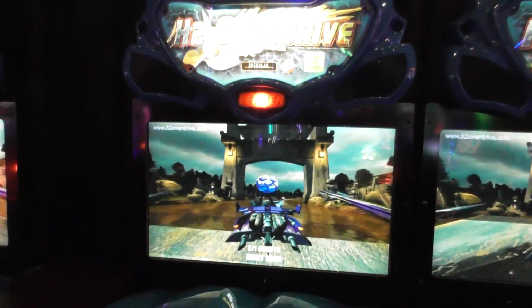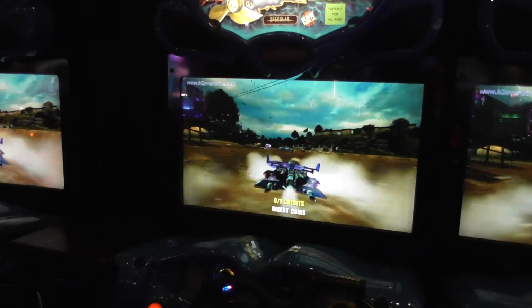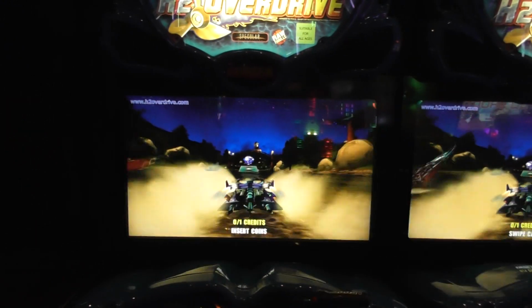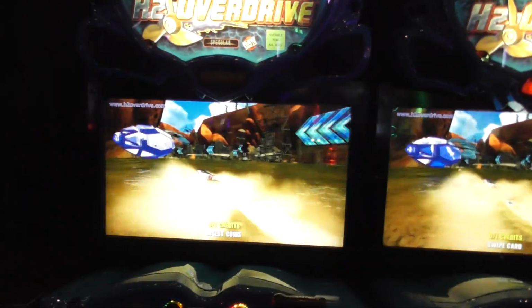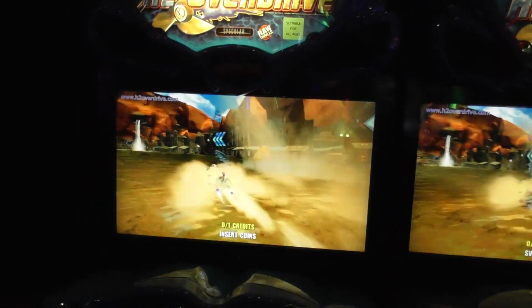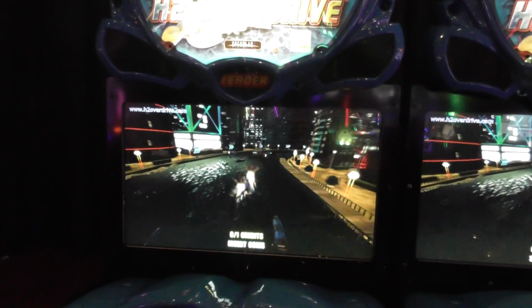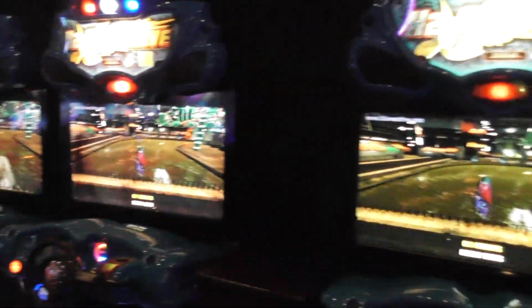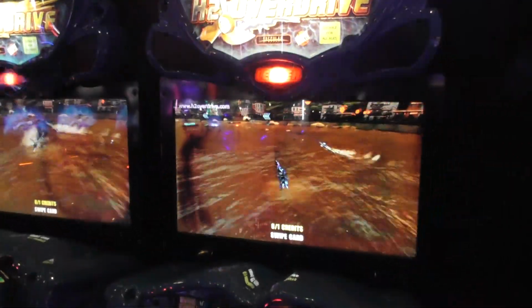It's H2o Overdrive, and as you can see, this is pretty much the spiritual successor to the original Hydro Thunder. Obviously, they couldn't use the name, but if you remember on Xbox Live a few years ago, they had a downloadable game called Hydro Thunder Hurricane that was made by a totally different team and played totally different. Like I said, it's been a while since I played the original Hydro Thunder.